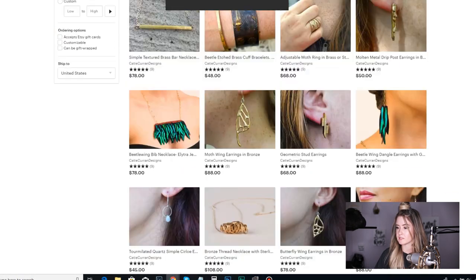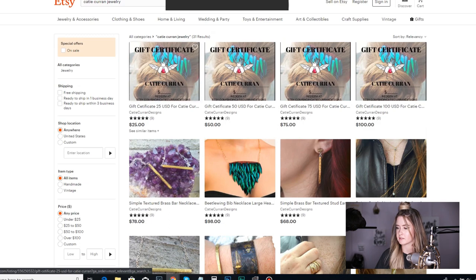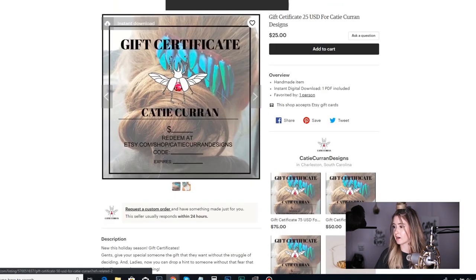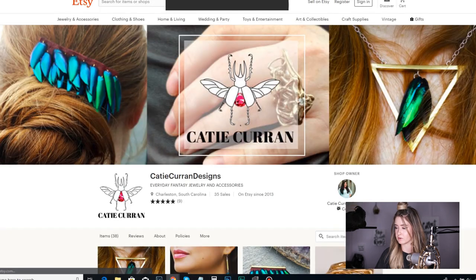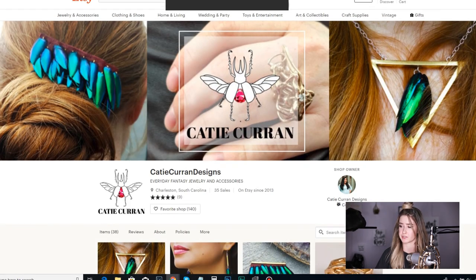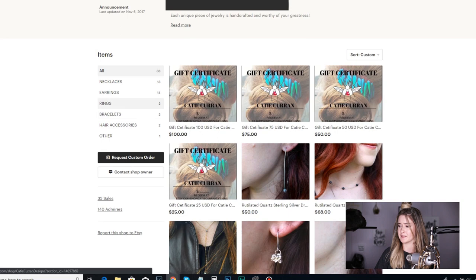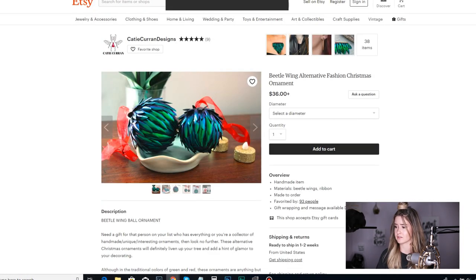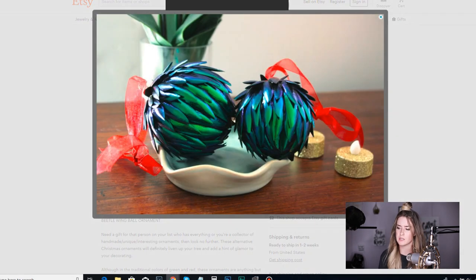Look how beautiful this is, guys. This is amazing. So I think, especially at this price point, this is a very reasonable price point for a luxury Christmas ornament. They sell luxury Christmas ornaments at the department store for $200. Like $36 for something handmade is very reasonable.